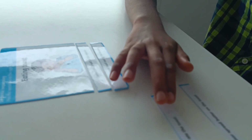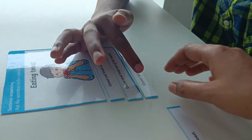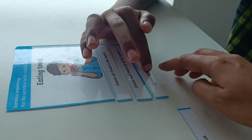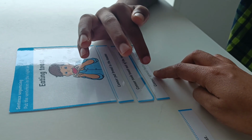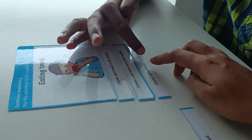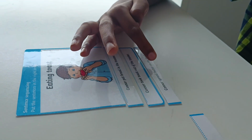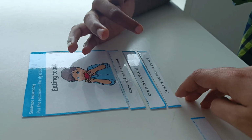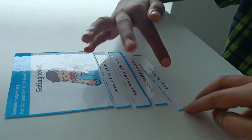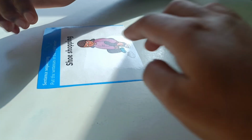Look. Read. Connor spread butter on the toast. Which word is this? Spread. Next. Connor ate the toast. Yes.